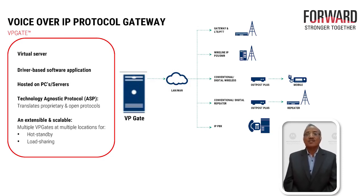VP Gate has technology-agnostic protocols to translate various open and proprietary protocols, and it also handles the technologies available in the market, many of which are proprietary. Sometimes when you go to a customer who wants to migrate to our solution, his concern is what he will do with his existing technology radios, and how he will be able to interoperate. So Aptec provides the solution to that.